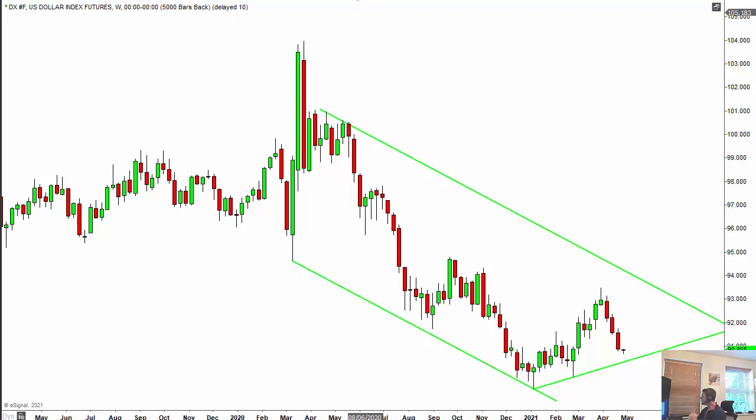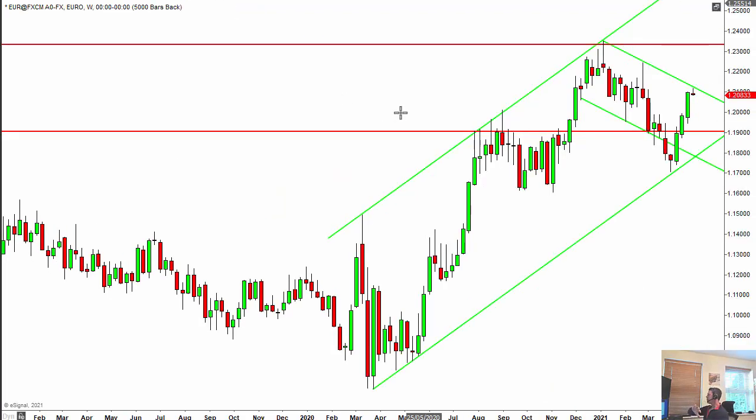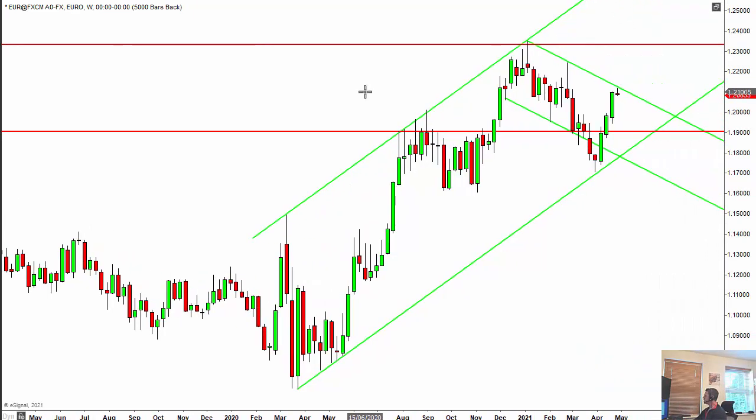So if I now take us to the euro dollar, now we have to inverse whatever I've just been saying there with regards to the dollar index. Now, the euro dollar, on the weekly chart here, you can see it's in an upwards channel. The dollar index has been coming down itself, which means the euro dollar is going up. So we have to flip everything upside down, basically.